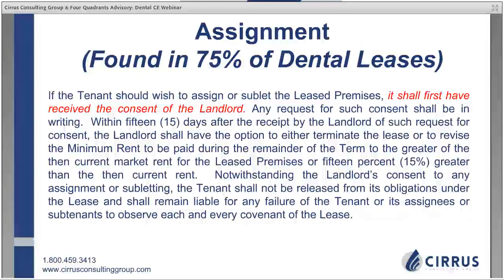It's becoming more and more of a concern when we're dealing with commercial real estate, because we're seeing clever landlords understand that a large transaction occurs when a dentist sells their business, and very often they believe that that value is attributed to you being in their property. And as a result, believe that they're entitled to some form of consideration or value when you ultimately sell your business.